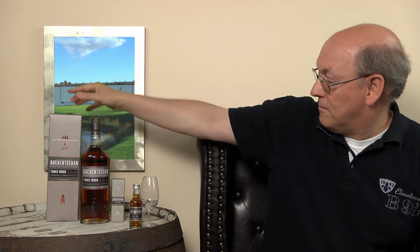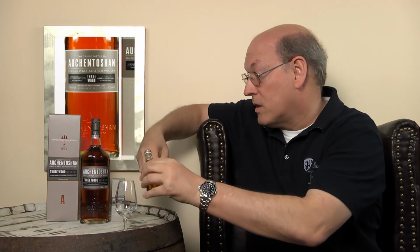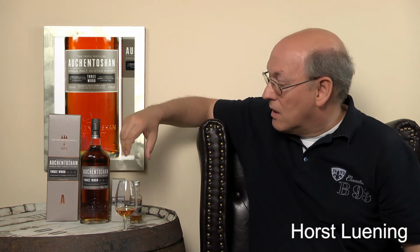One last thing, people here say Auchentoshan. Translated from the Gaelic, it means corner of the field. There's a miniature out on the market. If you're lucky, you find it in your local shop.